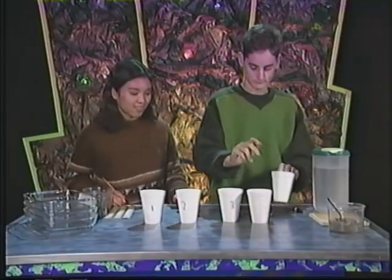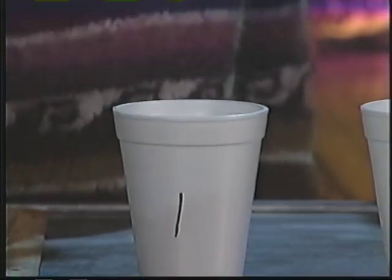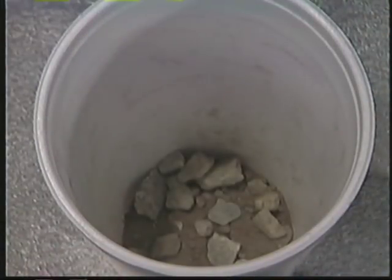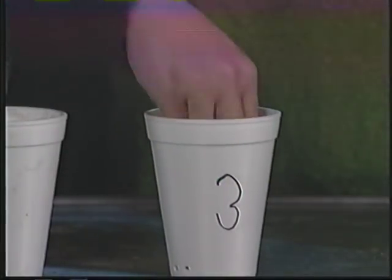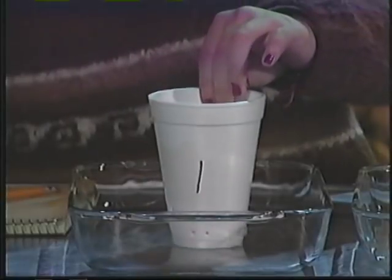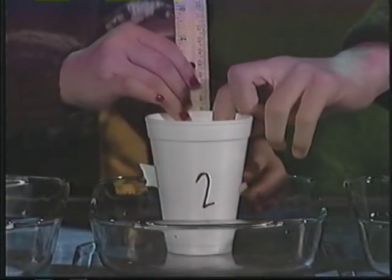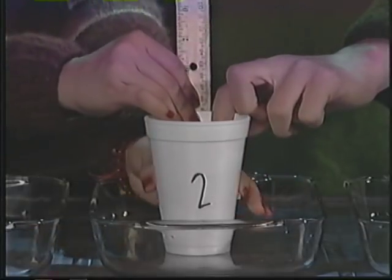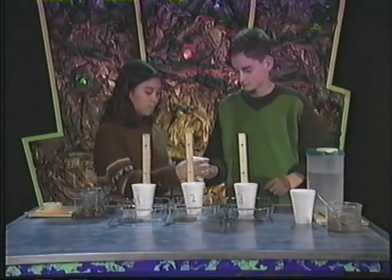Now you're ready to fill cups 1, 2, and 3 with your soil samples. Let's put your hard-packed dirt balls into cup 1, the soil and rock mixture into cup 2, and the sod into cup 3. Now, set them in the baking pan. Tape a ruler to the sides of cups 1, 2, and 3 so that one end rests evenly with the cup at the bottom. Fill a cup with water.